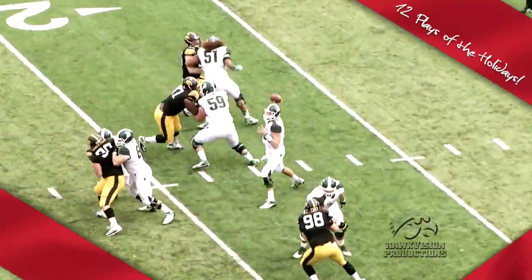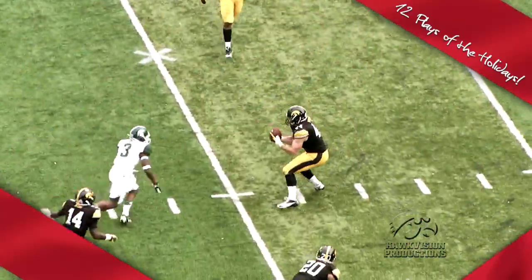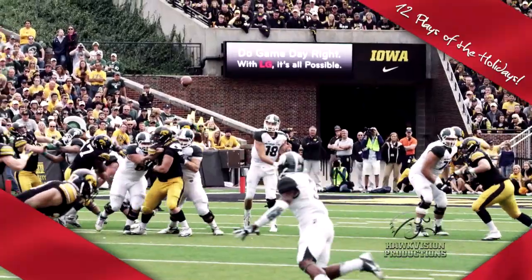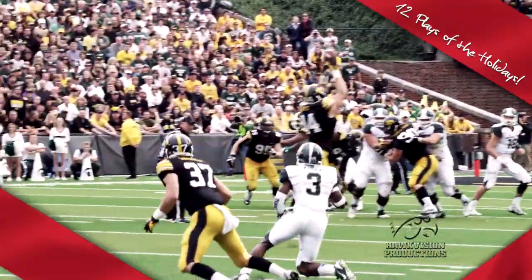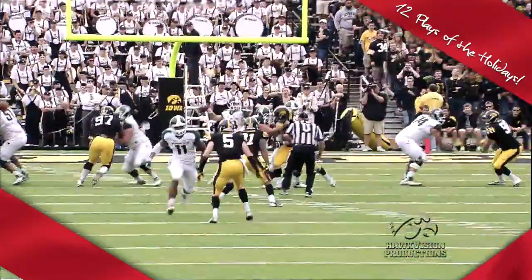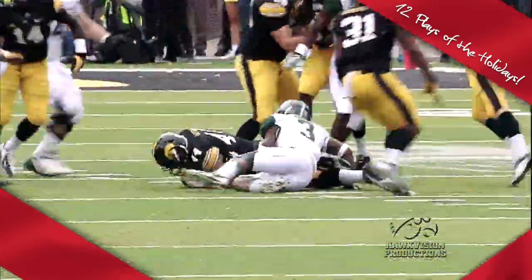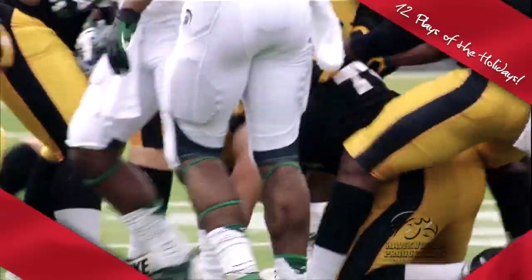Here's Cook retreating to throw again. All kinds of time. Pass is tipped up in the air, deflected, and intercepted. Intercepted by James Morris. James Morris, back-to-back weeks with interceptions, and hopefully that fires up and ignites this Hawkeye offense as Iowa has it. First and 10 at the Michigan State 33.